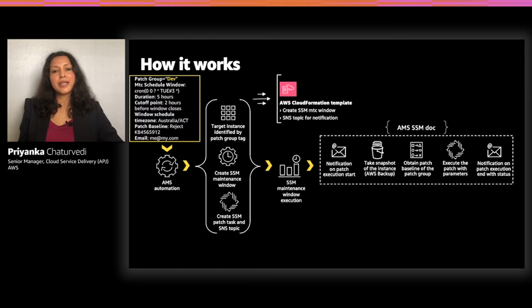And then the system enters into the actual patching phase, which is it goes and reads your patch baseline that you have defined. It scans for available patches and installs those patches on your instance. What it also does is post-patching, if there are any errors in the system, it goes and fixes them. Also, if there are any health check warnings that would have come up, it gets addressed.